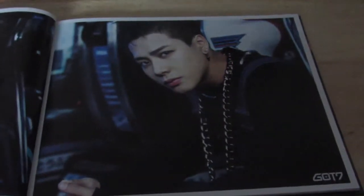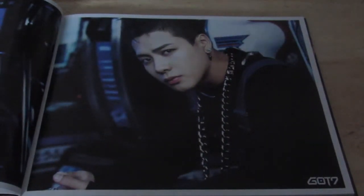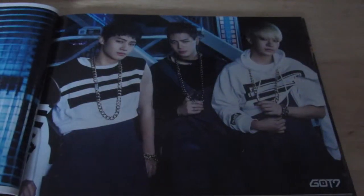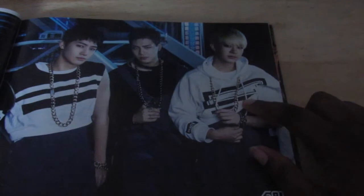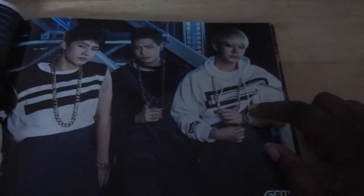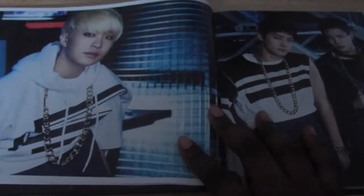I kind of don't like their outfits for this comeback. I don't know, I just haven't been feeling it. And I don't know why, but I cannot accept him having blonde hair. I don't know why. Oh, he's there again.